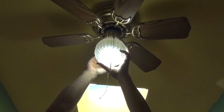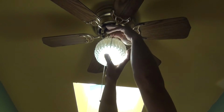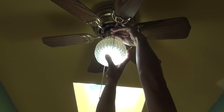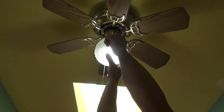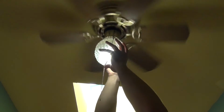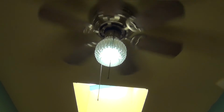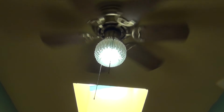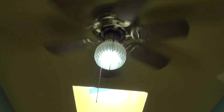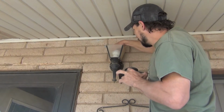That's the light. So this other chain is the fan. Right there. Hopefully I don't get my hand wrapped up in there. That's the kitchen with my beautiful yellow paint. We're going to change that real soon. At least I'll get to put the bulb in.